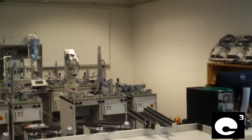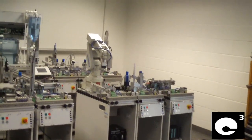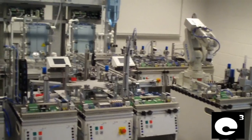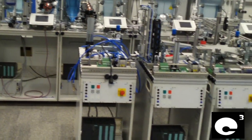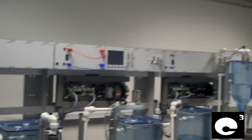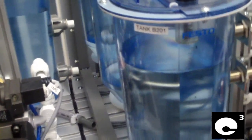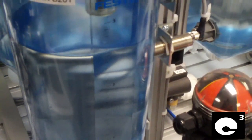I mean, there's a lot of stuff in here. It's amazing. This school is nationally recognized for some of this equipment. They actually get national funding for some of this stuff. A close-up of some of the stuff. Now, of course, I have no clue what some of this stuff does.